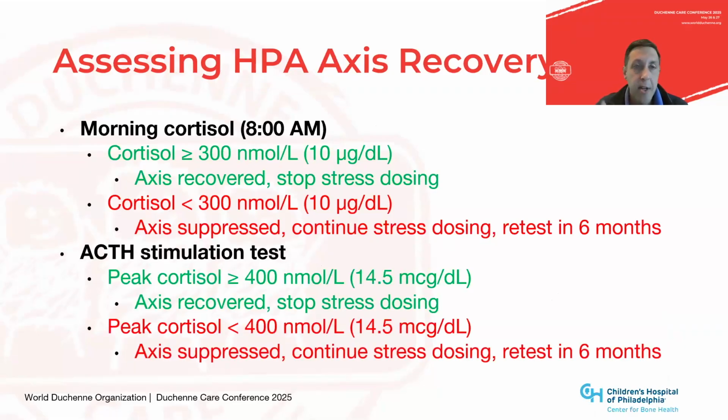If you continue to not see those cortisol levels rising in the morning, then perhaps it's time to move on to the stimulation test. In this case, we're looking at that peak response and looking for a cortisol level of above 400 nanomoles per liter or 14.5 micrograms per deciliter. Again, if you get there, the axis is recovered and you can stop your stress dosing. If you're below that, continue your stress dosing and test again in about 6 months.